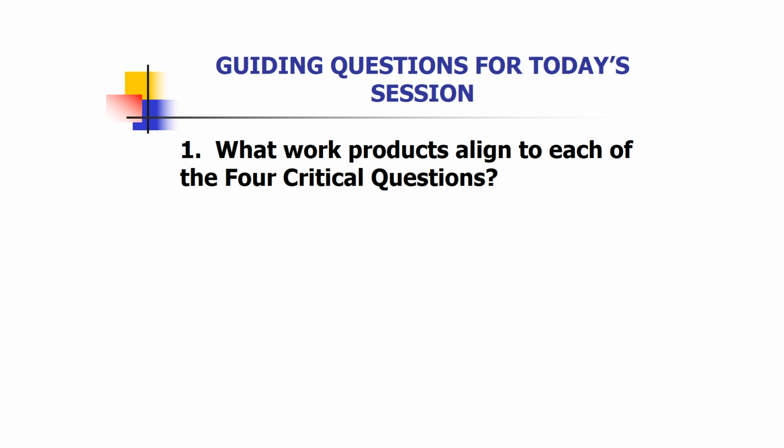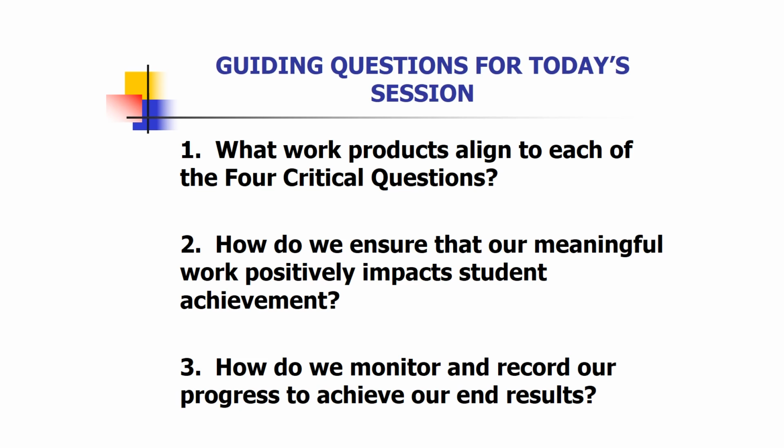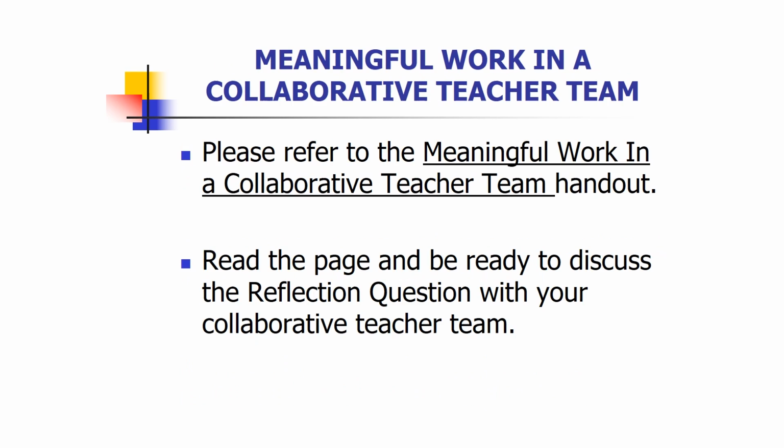Please read the 3 guiding questions that will be addressed in today's session. Please refer to and read your handout titled Meaningful Work in a Collaborative Teacher Team. Once you are finished reading, meet with your collaborative teacher team to discuss the reflection question. Facilitators, please pause the presentation for 5 minutes to allow for reading and sharing of the reflection question.